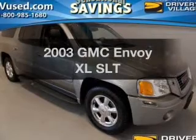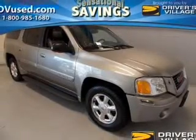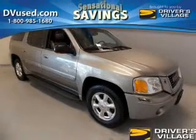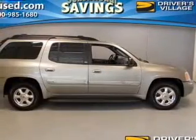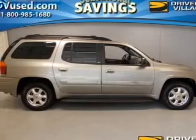Introducing the 2003 GMC Envoy XL. If you're looking for a first-rate auto, this one could be yours today. The powertrain includes four-wheel drive with a reliable six-cylinder engine that responds smoothly to its automatic transmission. The anti-lock braking system will help deliver you safely to your destination.